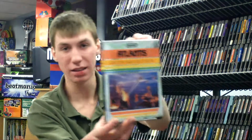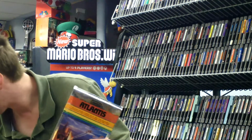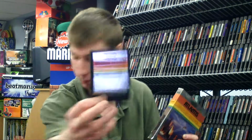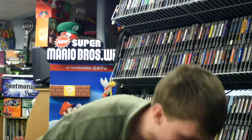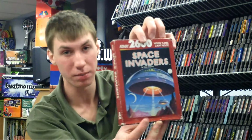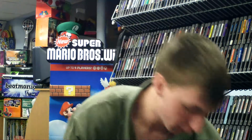Here we have Atlantis from Imagic, and you might remember that these cartridges are like this one right here. So you've got that for that kind of box. Just so many really interesting things. This one right here has the red border, so it indicates that it's one of the Atari 2600 games that would have had the red border around it. Another Imagic game, Riddle of the Sphinx. Here is a Data Age game, Journey. I showed quite a few of those.